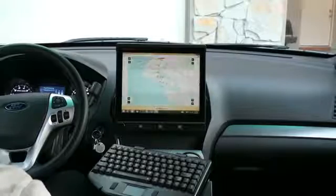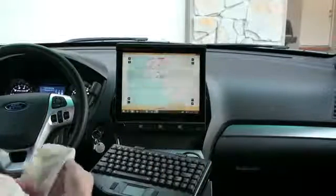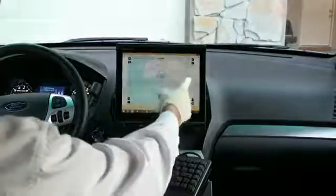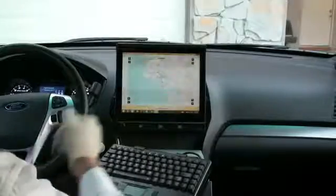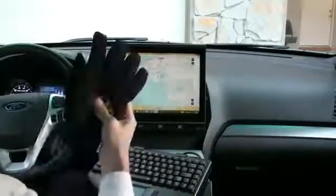Another nice feature of the new touchscreen is it now supports a gloved hand, and I have here a traditional latex glove. What I'd like to show you is I can still interface with the touchscreen just the same way that I could with bare skin. Yep, pretty straightforward. I also have a wintertime glove here.